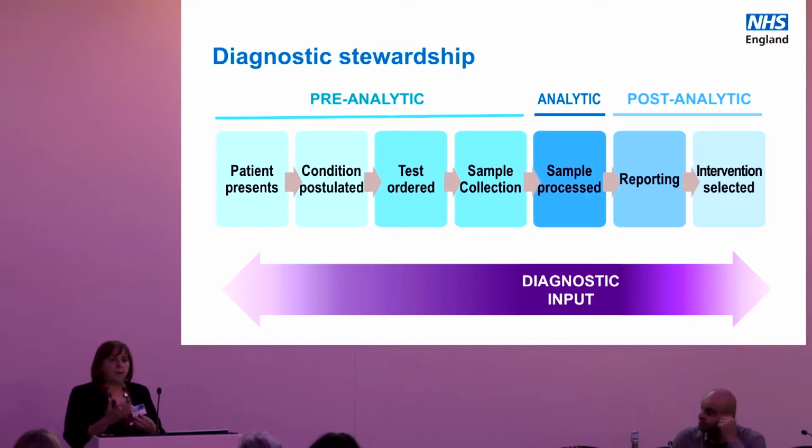And the third piece is around urinary tract infections and really looking to see what those opportunities to use diagnostics, or not to use them, in terms of to dip or not to dip, can be done.